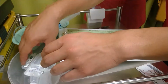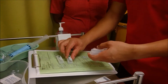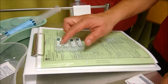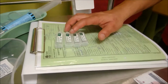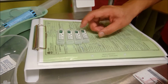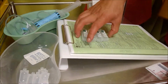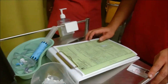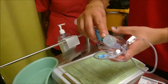With this, we have a diluent, normal saline. We use 4 vials of these. So we have normal saline 10 mils, expires in 2018. Normal saline 10 mils, expires in 2018. Normal saline 10 mils, expires in 2018. And normal saline 10 mils, expires in 2018. Together that equals 50 milligrams in 50 mils of morphine.